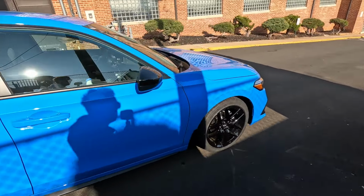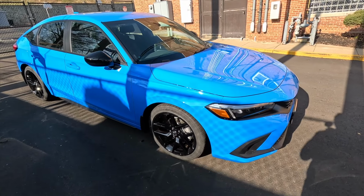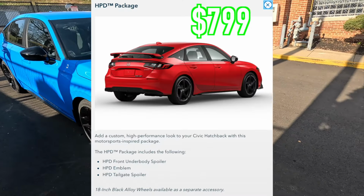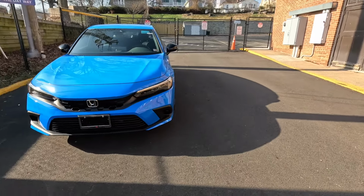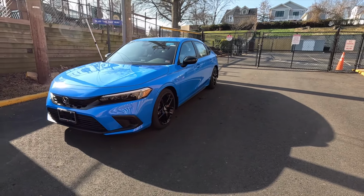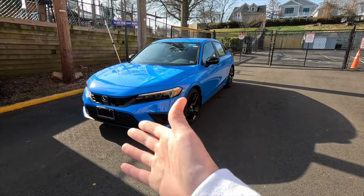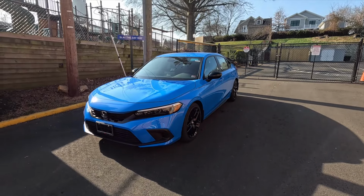There is one package you could get to get like a rear wing and some other sporty elements, and that is the HPD package. But in my personal opinion, I think it looks better as is. It's kind of overstated with the HPD package, in my personal opinion. I think Honda did a good job, you know, as is, but that's just my personal opinion. But with that stuff out of the way, let's move into performance.